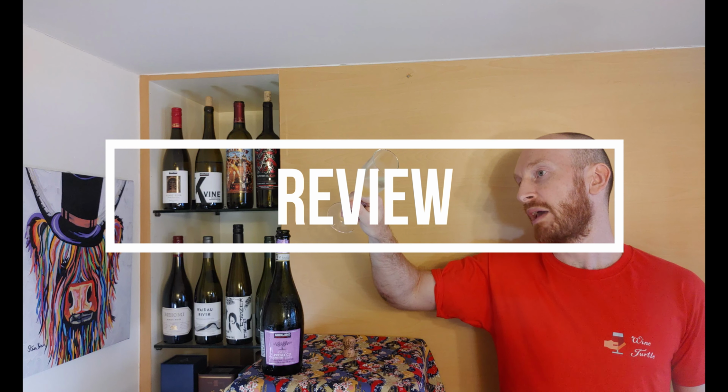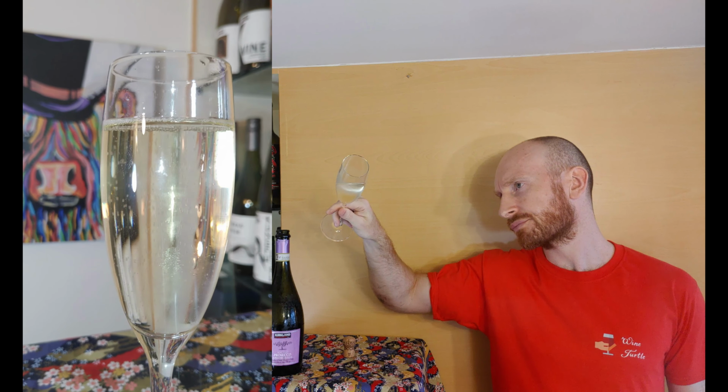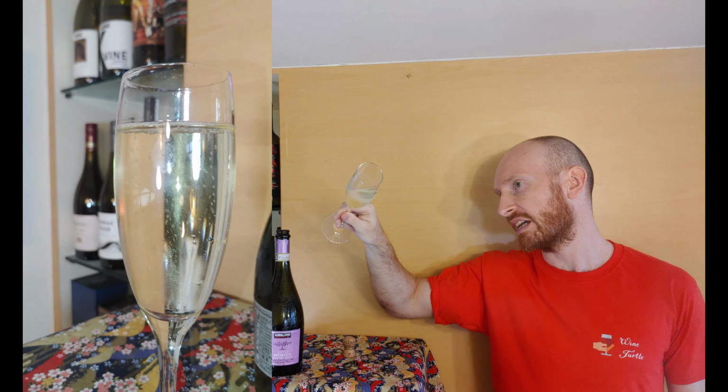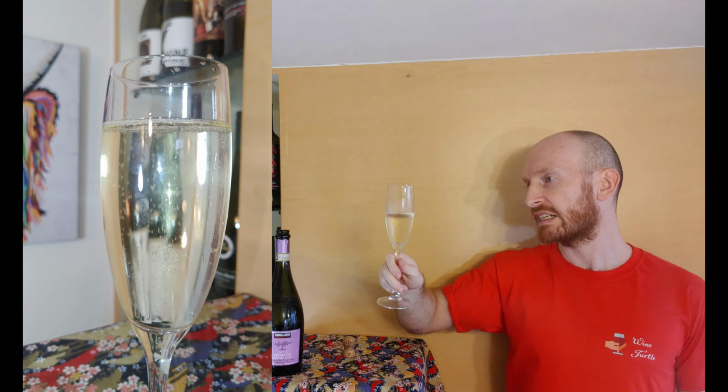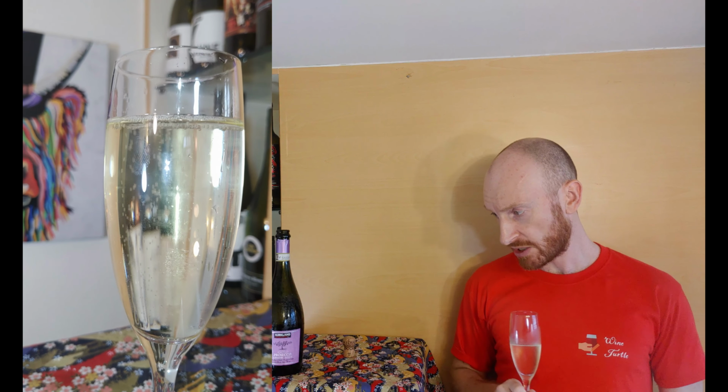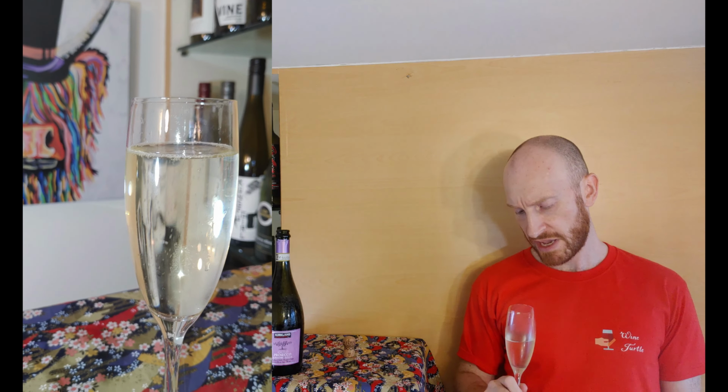So it's a pale yellow, a tiny bit of green on the edges there, which indicates a young wine. We have no vintage designation for this bottle, but Prosecco is usually consumed young, and yeah, it certainly looks that way.